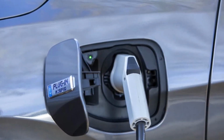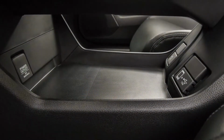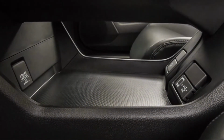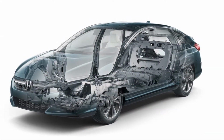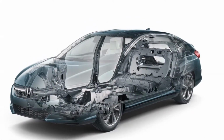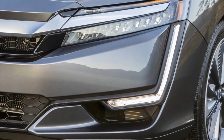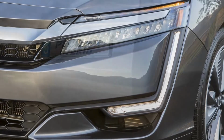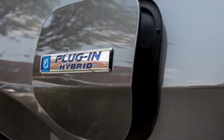Touring trim is several grand more at $37,490. This adds a leather-wrapped steering wheel, leather-trimmed upholstery and ultra-suede trim pieces, 8-way power driver's seat and 4-way power passenger seat, and satellite navigation system with voice recognition. Honda expects about a 50-50 sales mix between the two trim levels.